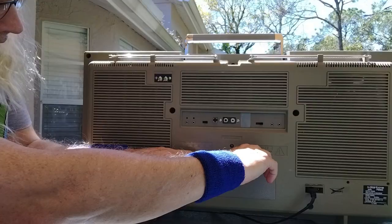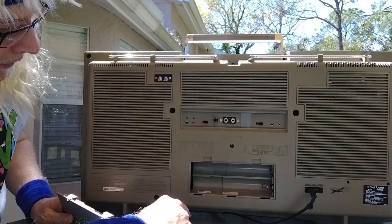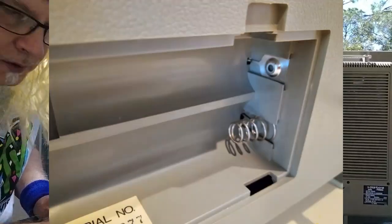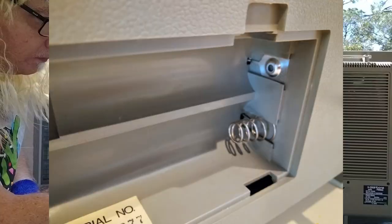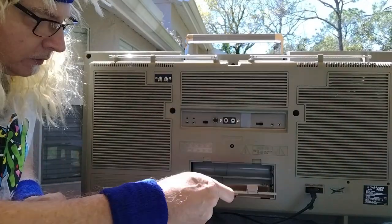Here's the inside of the battery case, and you'll see the terminals and everything in here look absolutely beautiful. Still the original foam on the battery cover, which is great.